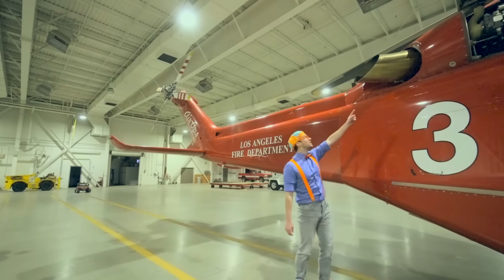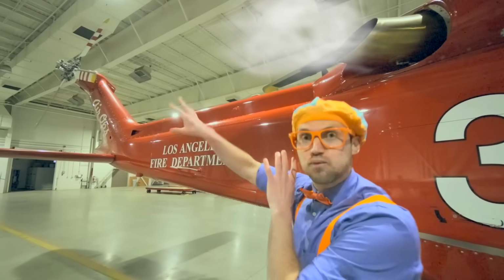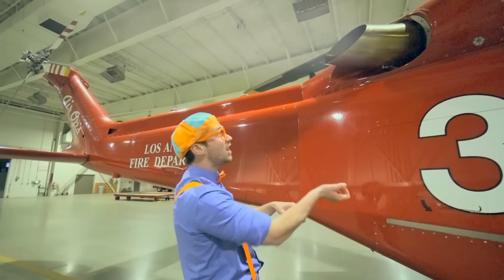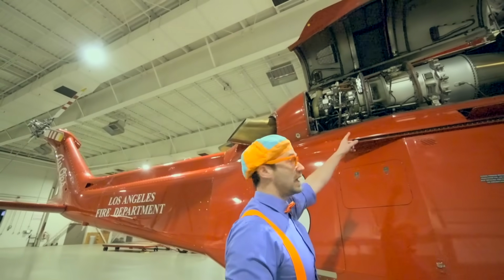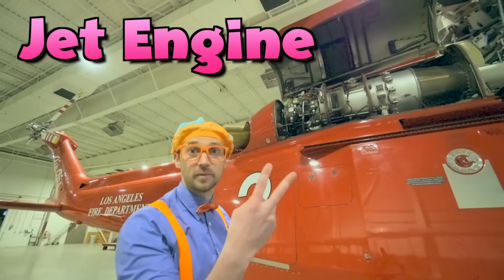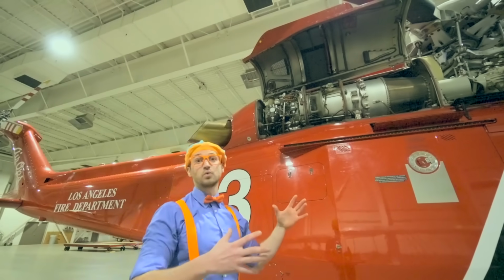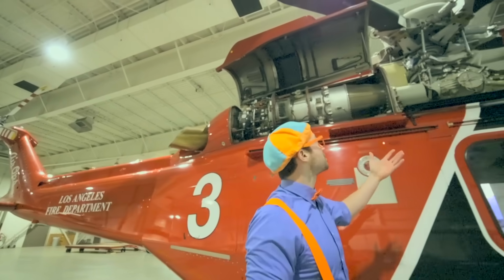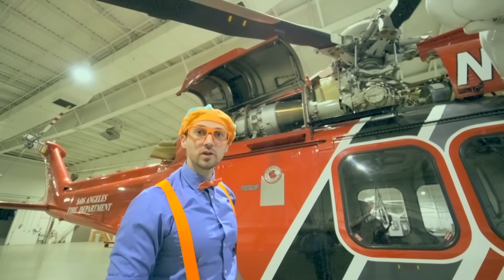Whoa, look at this! The exhaust! Ooh. All the exhaust from the jet engine gets pushed out of there. Wait a second, I just said jet engine. Yeah, look! Whoa! That's the jet engine. There's 2 of them on this helicopter. One on this side and one on the other. This is where it produces all of its power. And one of the places that it uses its power is the transmission. Whoa! That is so cool looking up there.